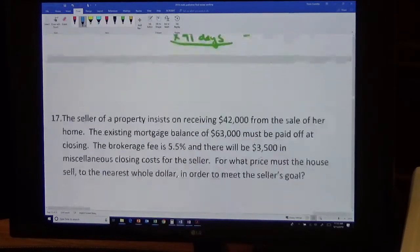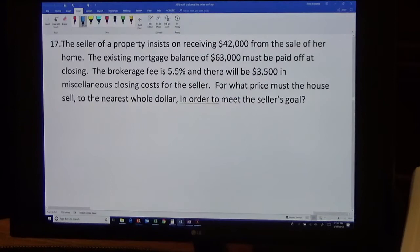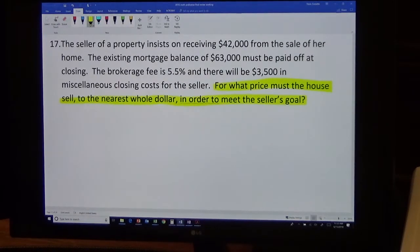All right, number 17. 17 is a seller net question, and the way I know that is by looking at the end. If I read through, it says, for what price must the house sell to the nearest whole dollar in order to meet the seller's goal? So they want to know how much the property's got to sell for.